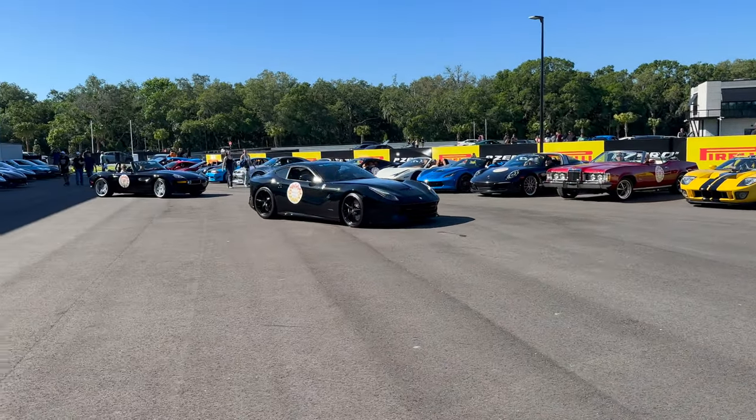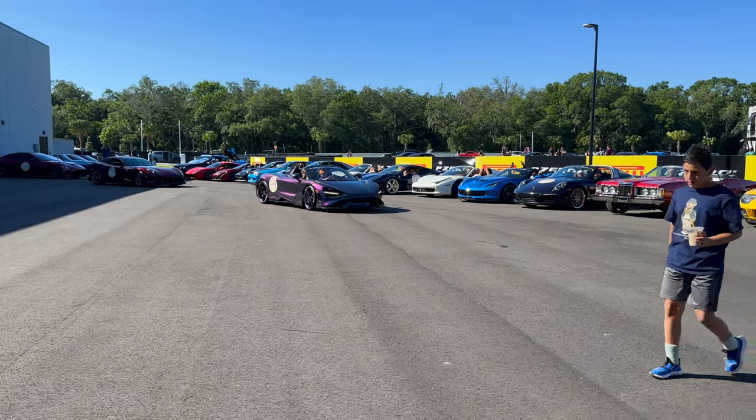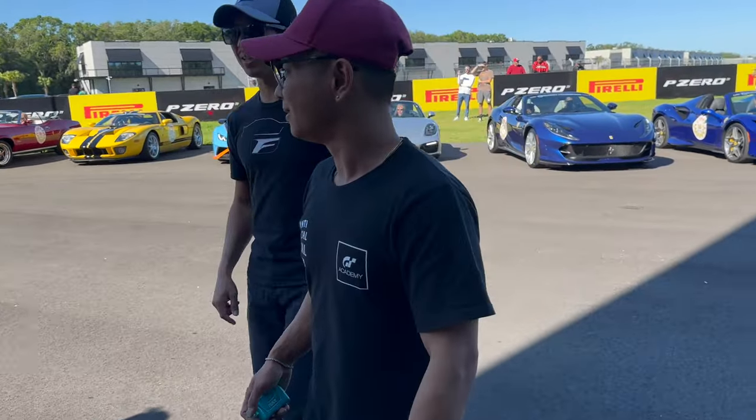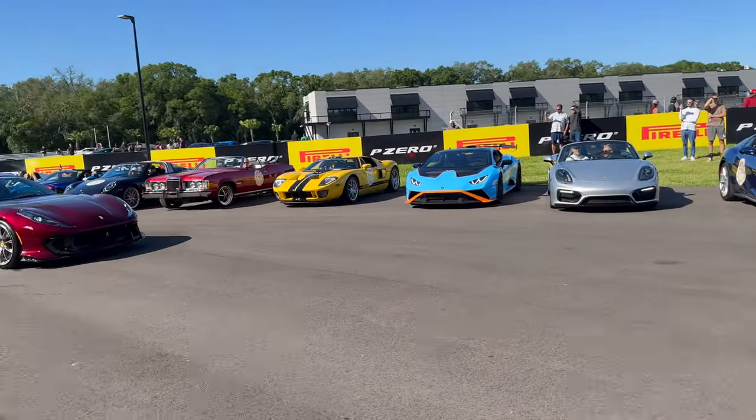SL65, F12, Z8, and there's an automatic. There's the competition right there. It's like a dark red. Yeah, someone told me that. Yeah. Look at that 765 in the sun. That's stunning.